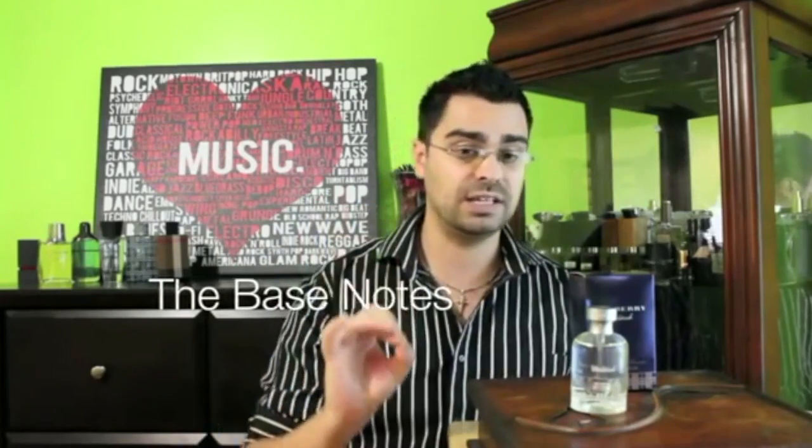Now in the base, let's go to the base of this fragrance. It was a musky ending mixed in with some amber and that honey. Very nicely done. I really enjoyed the base of this fragrance. It was really different to smell honey at the end of the fragrance. Let's get to the overview, and I'm going to let you guys know my 2 cents on Burberry Weekend for Men.